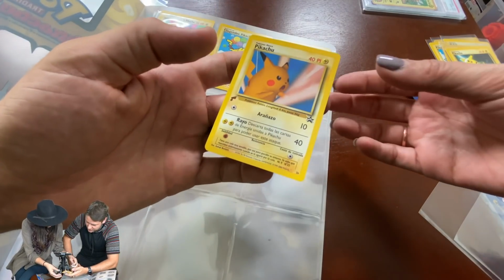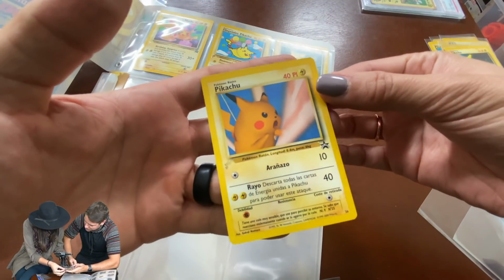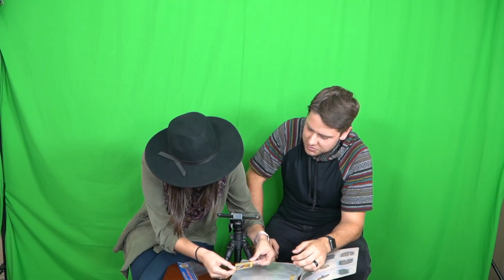Otherwise it looks great. This is a Spanish Pikachu Snap. I love this set, guys. You've seen me talk about this set before. It's called the Pikachu World Collection. It came out in 2000, and it's 9 cards, 9 different languages. Pokemon is such a global brand. Absolutely. I think it's just cool. We'll save that one for last.